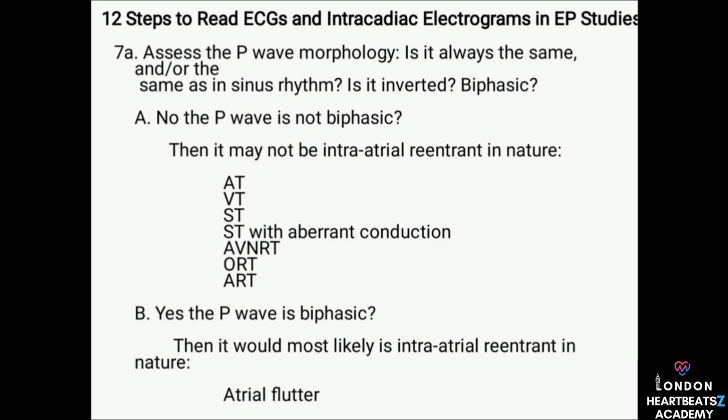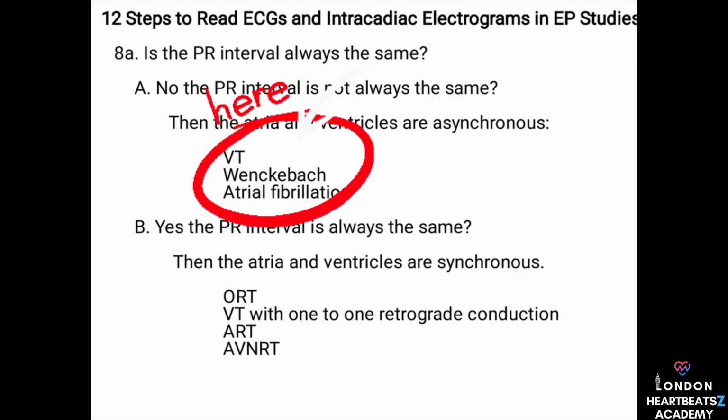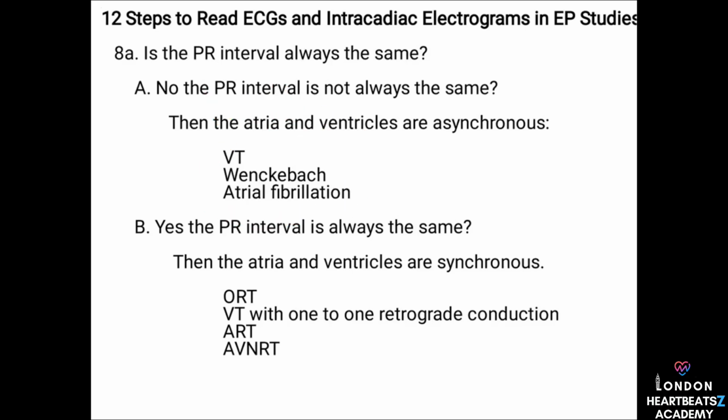Okay, on to step 8. And this time we're looking at the PR interval. Right. That's the time between the start of the P wave and the start of the QRS complex. Basically, it's measuring how long it takes for the signal to get from the atria to the ventricles. And we want to know, is it always the same? Is it consistent?